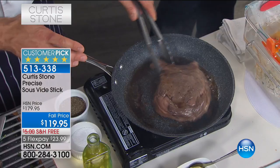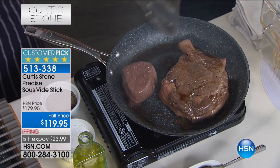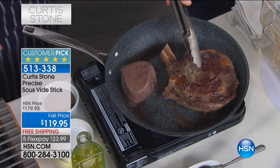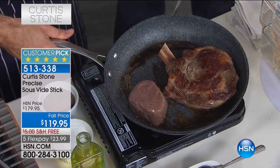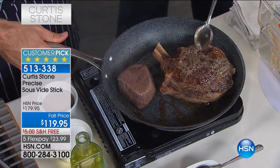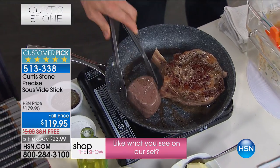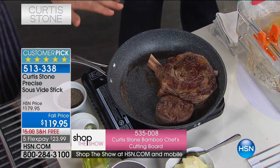All right, so this gets a minute or so on either side, and then you get this golden brown. See that caramelization? That's what we were looking for. Deep breath, I know. So now, Chef, this is already cooked. We're just caramelizing the outside. Absolutely. This is already cooked through, and it's perfectly pink and even, which is the most important part for me, at least. Like I said, 30 to 60 seconds on each side, and that is about all that you need to do.